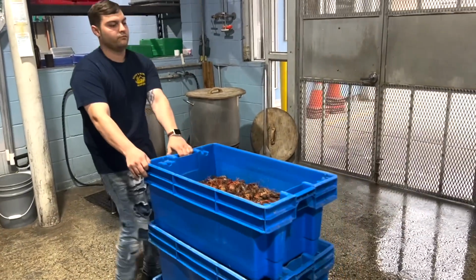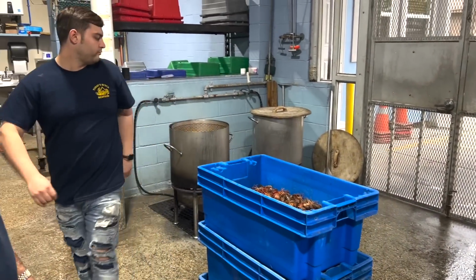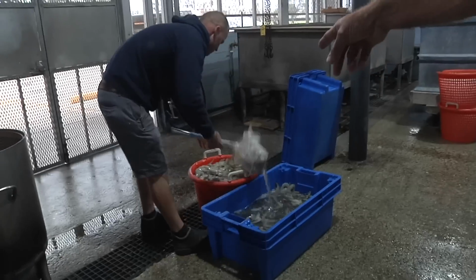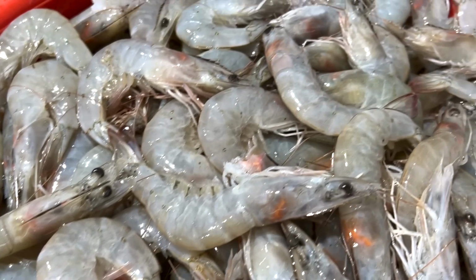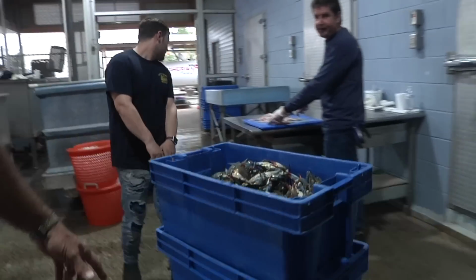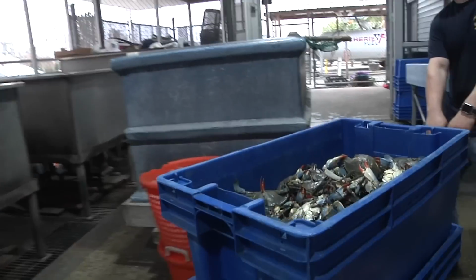So back here, look, this is the back of the house. This is where all the work is done. Jeffrey's got some beautiful local shrimp, getting ready to ball up. Some beautiful 16-20s, 10-15s. Kevin's here, getting ready to get some crabs going. Kevin, look at those crabs, man.